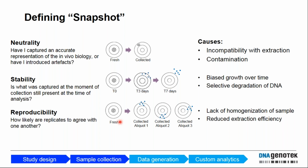And last but not least, you want to make sure that your device is reproducible. And by that, we mean different extraction aliquots taken from a single collection should be representative of each other and of the fresh sample. And one of the causes for that is if you don't have proper mixing within your device, and your extraction efficiency can also be impacted.